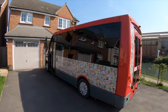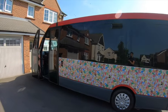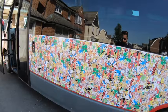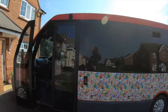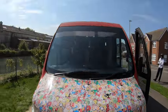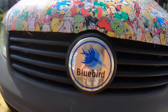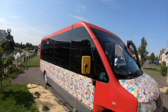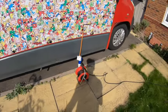Right, so we'll have a walk around first. As mentioned, this is a VW Bluebird bus. It's got a unique vinyl wrap all down the sides, the front and the back. Full glass all the way around. Is that an original front badge? Yes, it is. Currently hooked up to the 240 mains.